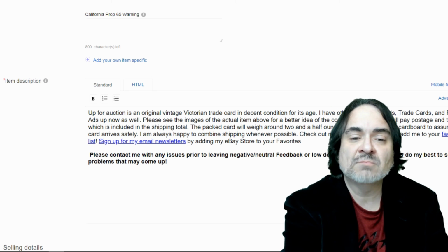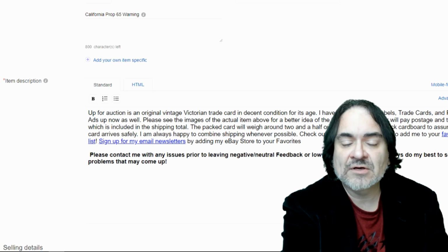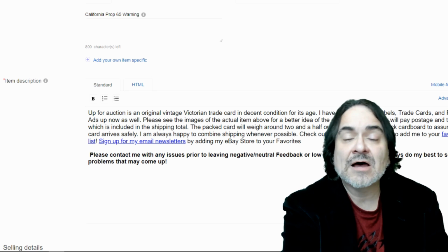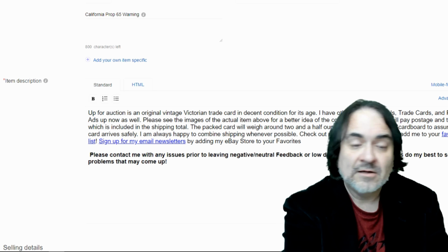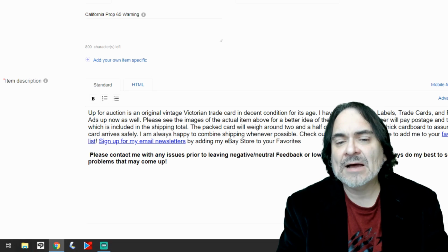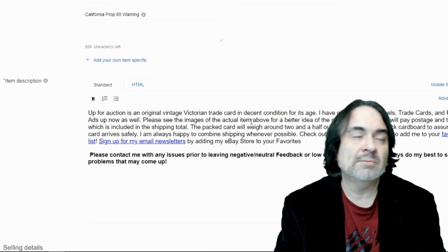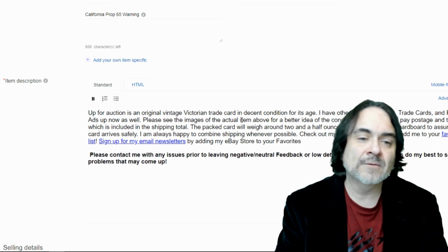So if this was a vintage Marks toy, I would put up for auction as an original vintage Marks figure, whatever the case may be, in decent condition for its age. I have many other Marks figures up now. Same for everything. I'd just word it a little differently depending on what it is. Instead of the packed card, it would be the packed figure. Same thing with a postcard or a movie poster or a still or a record.